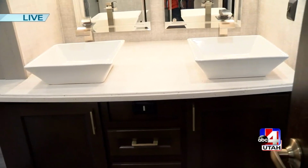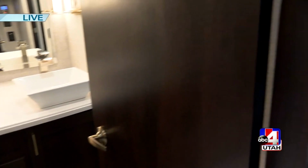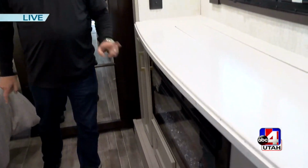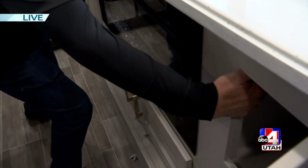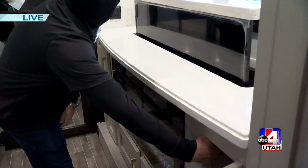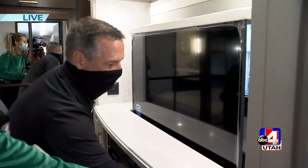It's got a king bed. King bed right here. Wow. Yep, king bed, which, by the way, is super soft. You've got dual fireplaces, so you've got a fireplace here in your bedroom. Wait, Brett, what are you doing? I'm putting the TV up. What? The nice thing about this, a flat screen comes out of the countertop.